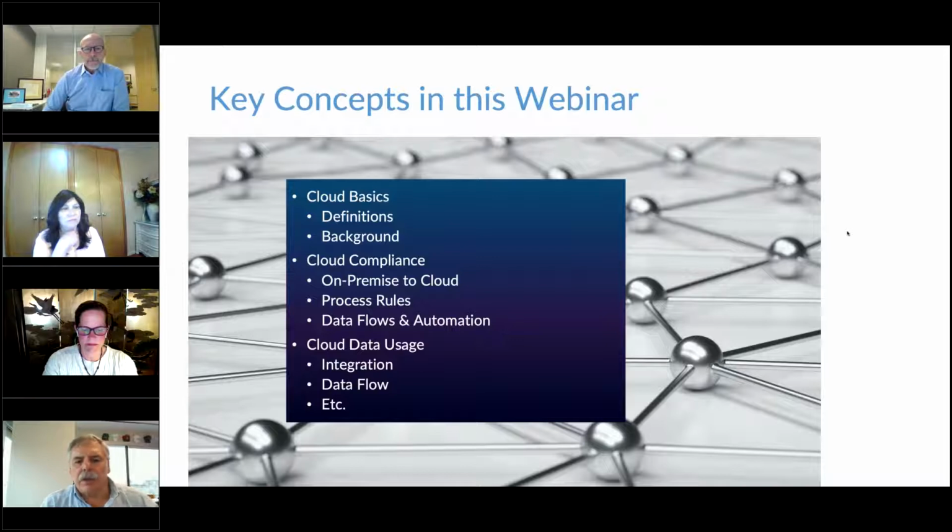So we're going to start out with some cloud basics, some definitions, some background for you. We're going to talk about how compliance can happen in the cloud, how you can do it, how you maintain compliance for your cloud-based environments. And then we're going to talk about cloud data usage, integration, data flows, what really happens out there, how you can get multiple applications working together in a cloud-based architecture.